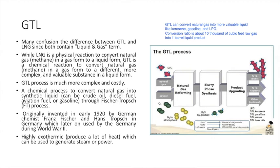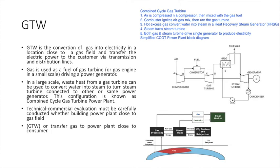Typically, the conversion ratio is about 1000: if you take 1000 cubic feet of raw gas and convert it, it can be converted to 1 barrel of liquid product. So this is how the transformation is done. The initial process is very costly, but once it is used for transportation over a larger distance, this process becomes economical.